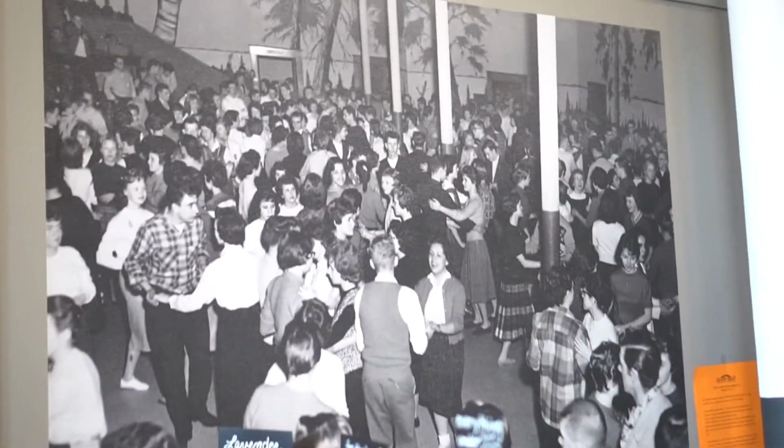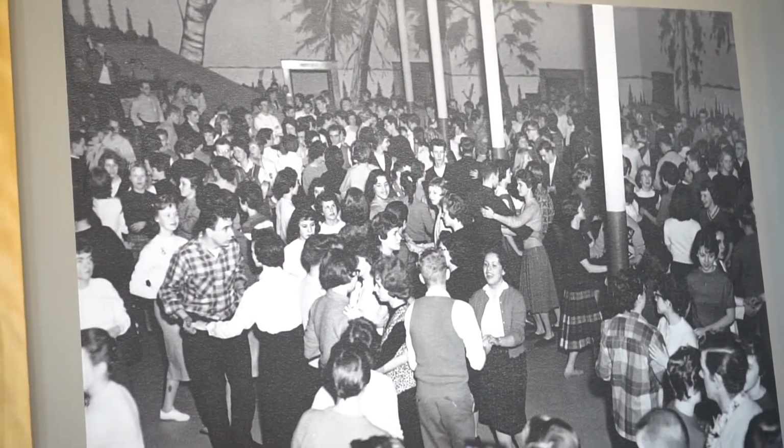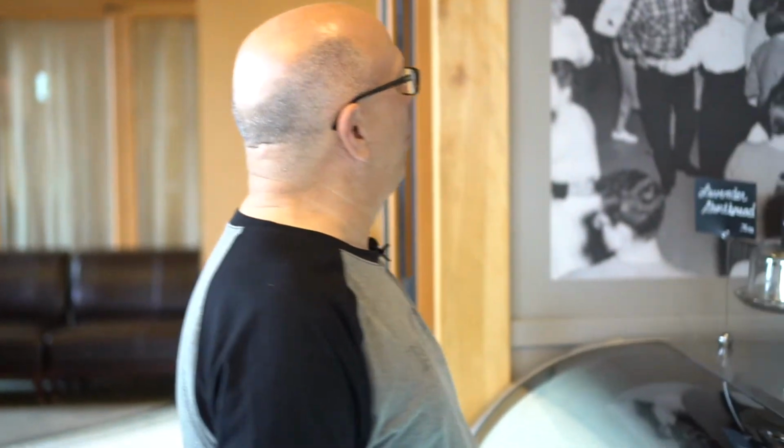A lot of people have come in, they've identified themselves, they know their neighbor, they know people, friends. There's some local celebrities in here. There were a lot of loves made here. There were marriages made here. And so it's got a lot of fun history to it.